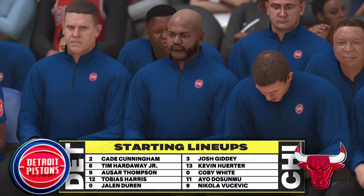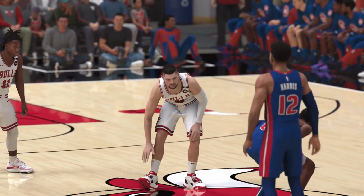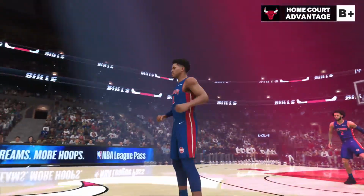And now the opening lineup for Detroit. Inside for him, it's Harris and Duren. Cade Cunningham out there with Hardaway. And it's Thompson in at the small forward position. And for the Bulls, they've got Dosunmu. Kevin Huerter is out there with Josh Giddey. And it's Vucevic, and it's White in at the 3 slot.